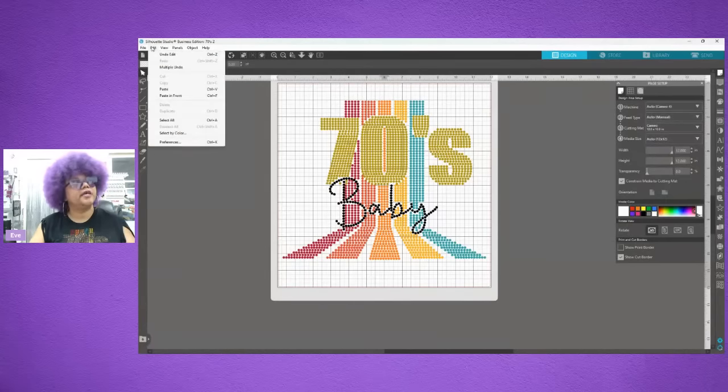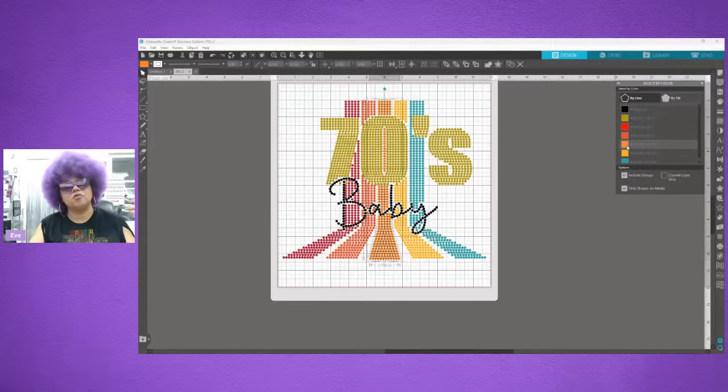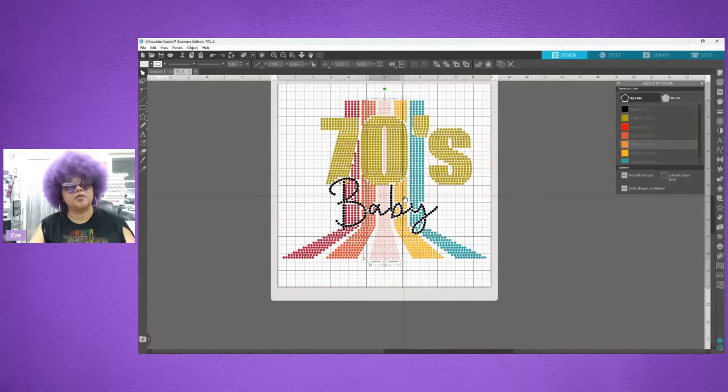you can go to Edit up in the menu up top. You can go Edit, Select by Color, and then you can click on the color that you want to group, because in order to make it a compound path, you have to group it. So now we're going to group it. And now that it's grouped together, right click on the color, make compound path. Okay. So hopefully you understood that. We're going to do it again because I have to do all of these.